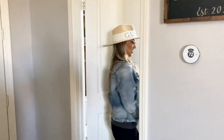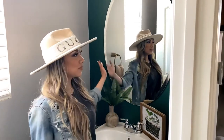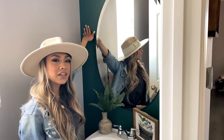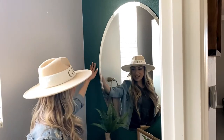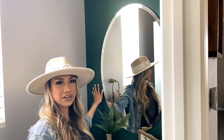So let's come right in and let me show you what we have so far. Here we have our lovely mirror. This was here already. We painted this. This color is, what color is it, baby? I don't know. Okay, well, he forgot. And by the way, my lovely husband is recording me. So I forgot the color of this. I think it's like rainforest green or something like that.